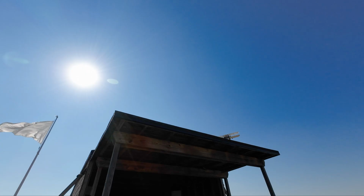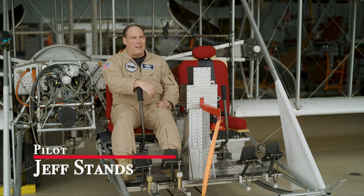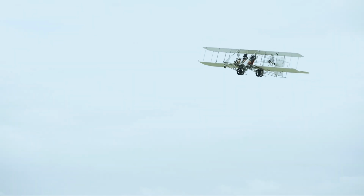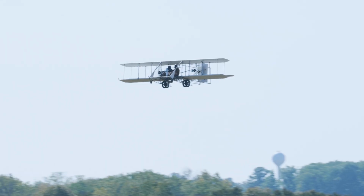I've been flying for 35 years, started off flying little airplanes, dreaming about being a pilot in the Air Force one day, and happened to be one of the guys they let fly this airplane occasionally. Every airplane that you see flying around originates from this airplane, from the shape of the wings, the ailerons, the flight control surfaces, and that's what the Wrights had started to figure out.